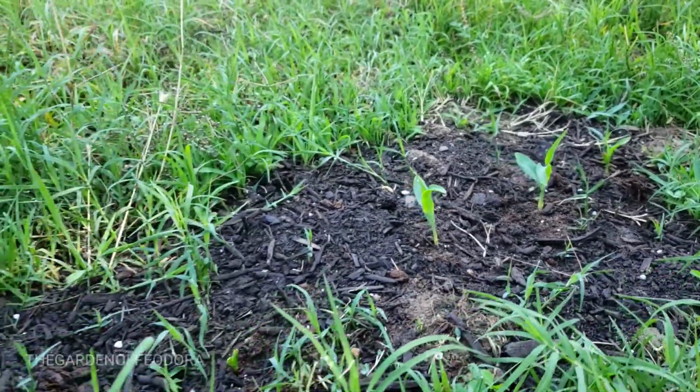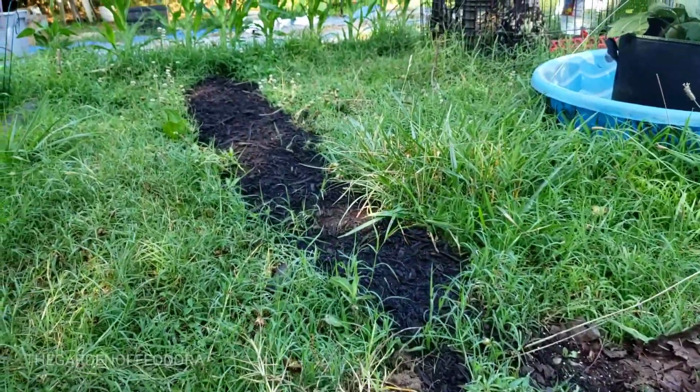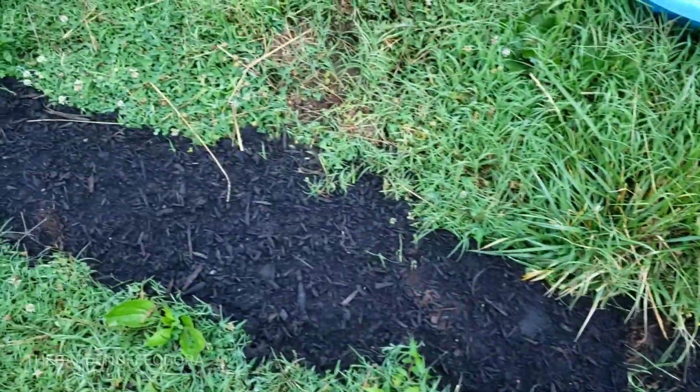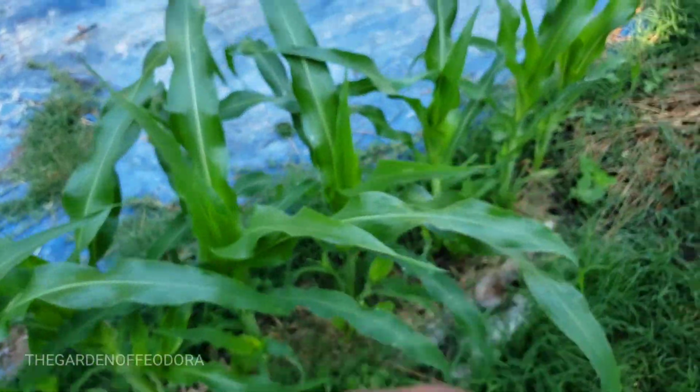I put this corn right here down about 5 days ago. And I also put more corn right there down about 3 days ago. So it should start showing up soon. Some amazing maize right here.